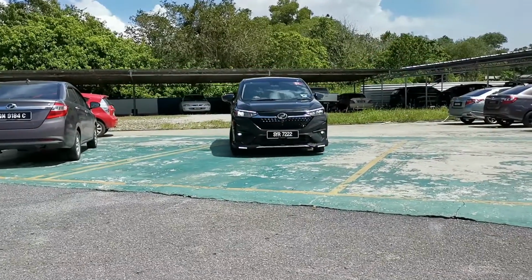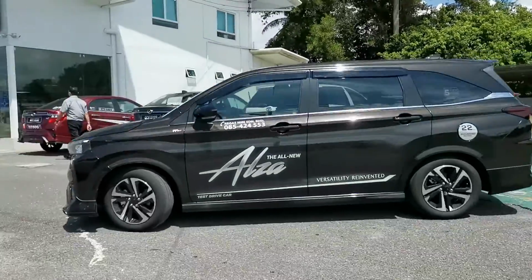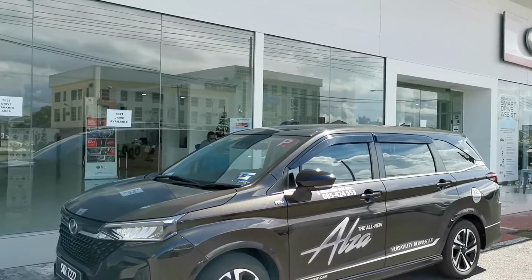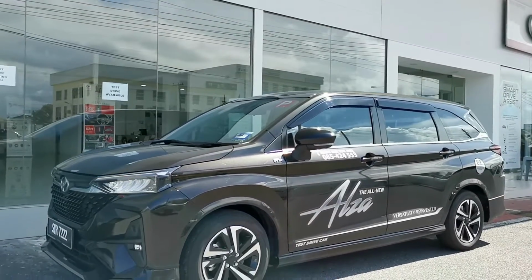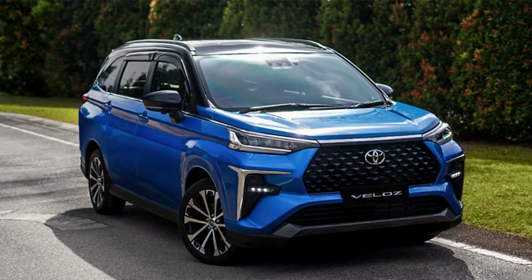Suspension on the Alza is in the way of a McPherson front strut, while the rear is equipped with a torsion beam setup. The Perodua Alza, just like the Ativa, is also riding on a DNGA or Daihatsu New Global Architecture platform that also underpins the Toyota Veloz.